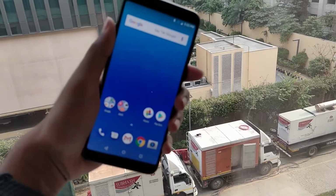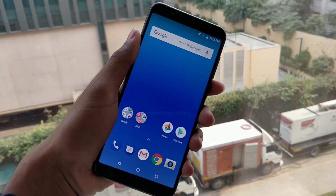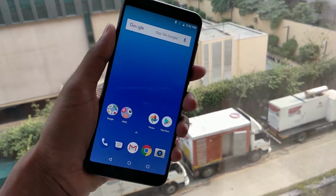The Asus Zenfone Max Pro M1 is one of the devices in the budget segment which tends to compete with the Redmi Note 5 directly. But can it beat the Redmi Note 5? Price the same? Let's find out.